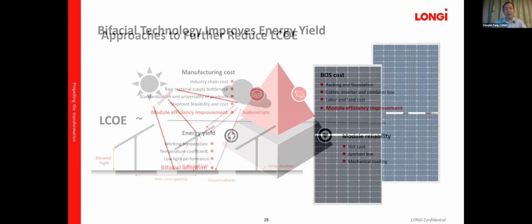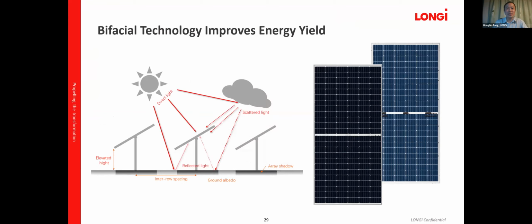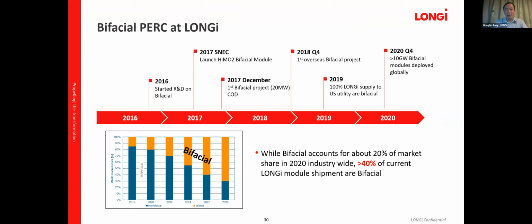Right, so in the next few days, there will be a lot of discussion on higher efficiency cell technology, so today I'll briefly talk about bifacial technology. Bifacial technology improves energy yield by not only absorbing light from the front side, but also harvesting light from the back side. We introduced bifacial modules to the market back in 2017. We launched the HiMo 2 during SNEC 2017. Since then, we have seen more and more customers becoming comfortable with adopting bifacial technology.